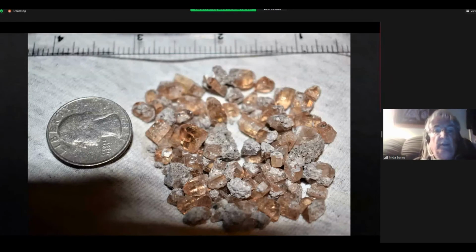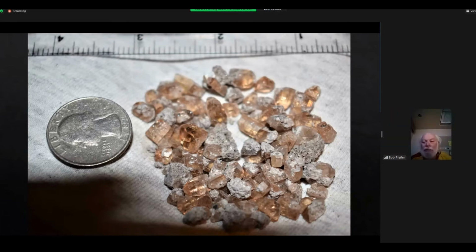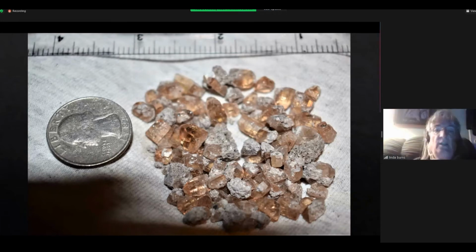These are some that we got actually the year before because we were following a seam. You know, they're not going to be big. Most of these are only going to be up to about 3/8 to a half inch, mostly small. Yeah, they're small, but they're really pretty.